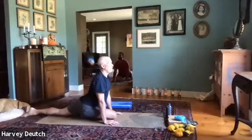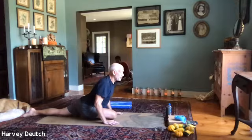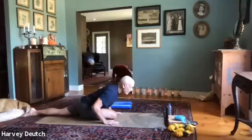Release the left foot, top of the left foot, and reach back. Press the top of the left foot into the earth, hold it down on the ground, and from that anchor, draw the body weight forward. So we've thrown down that anchor, and from that, we can find the lane.